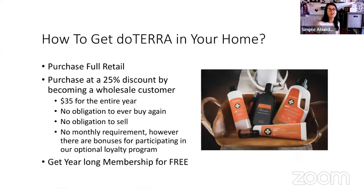All right, moving on. So how do we get doTERRA into your home? Well, there's 3 ways. Remember at the top of the class, I said there were 3 ways to get them into your home. So far we've learned about the 3 cool things about them, the 3 ways to use them. Now let's find out about the 3 ways to get them in. First, there's retail. That's the full price. I would never ask my friends to pay full price. In fact, I hate it when my friends do it, because you could get a deeper discount.